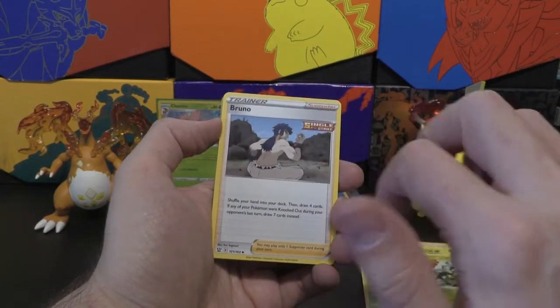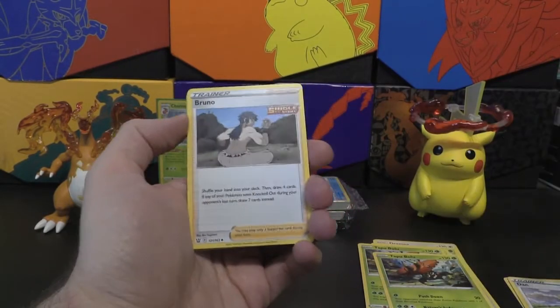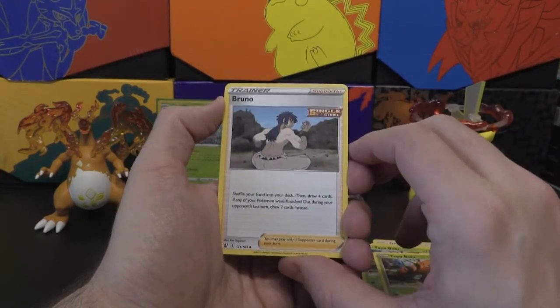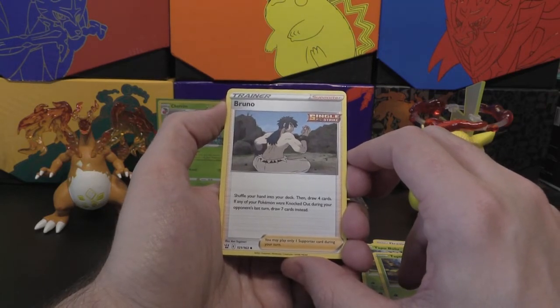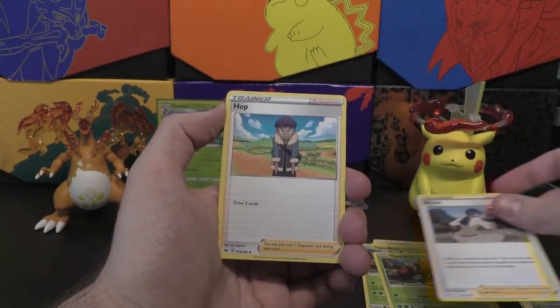But we do get trainers as well to go along with that. We've got energies to go along with it. And supporter Pokemon, so it's really interesting stuff indeed. So what is this? We've got shuffle your hand into your deck, then draw 4 cards. If any of your Pokemon were knocked out during your opponent's last turn, you draw 7 cards instead. Okay, that's not too bad. So pretty cool there from Bruno.